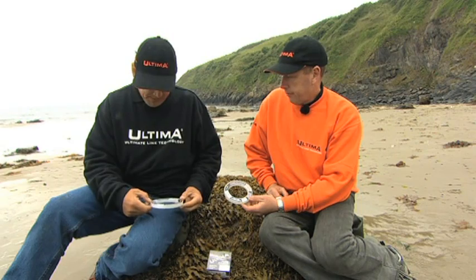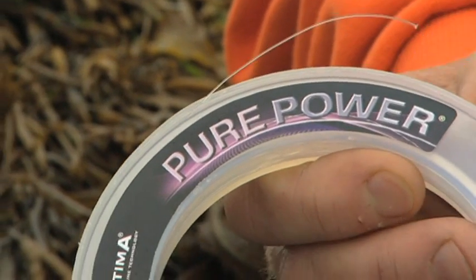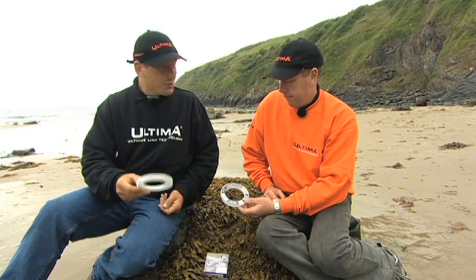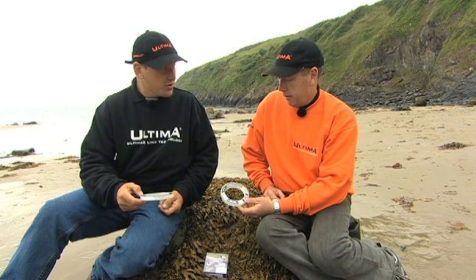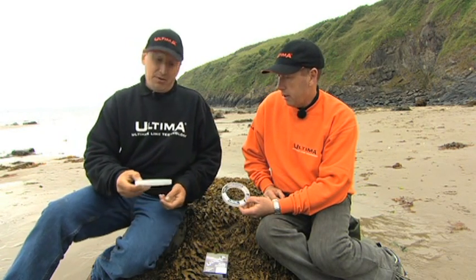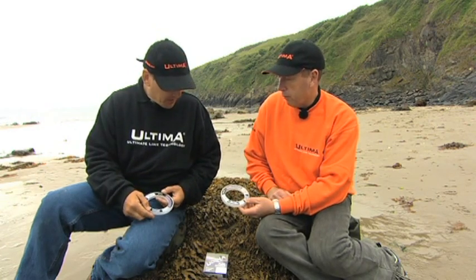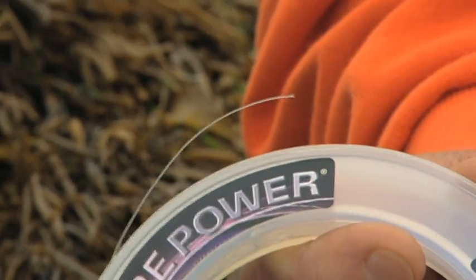I think the beauty of it as well is the diameter it comes in, from 6 to 80 pound. We've got stuff for our hook lengths, stuff for the rig bodies. You're going to have some fantastic rigs with it. No pigtailing. I think they're going to be absolutely awesome. Probably take the match fishing world by storm, this stuff. They will, for definite, and for fishing the south coast beaches, especially when you're fishing for the garfish.